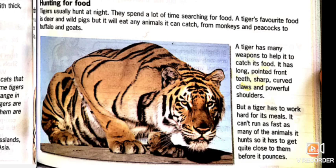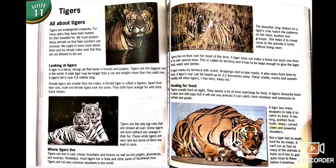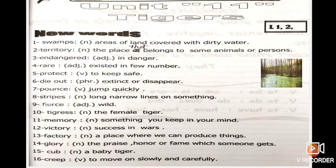Okay, pounce means to jump over the animal. Do you understand? These are nice information about the tigers. I hope you are interested. Okay, now let's read the words.